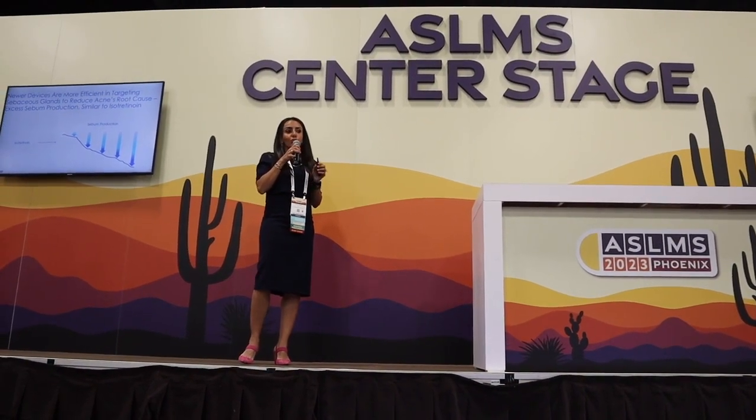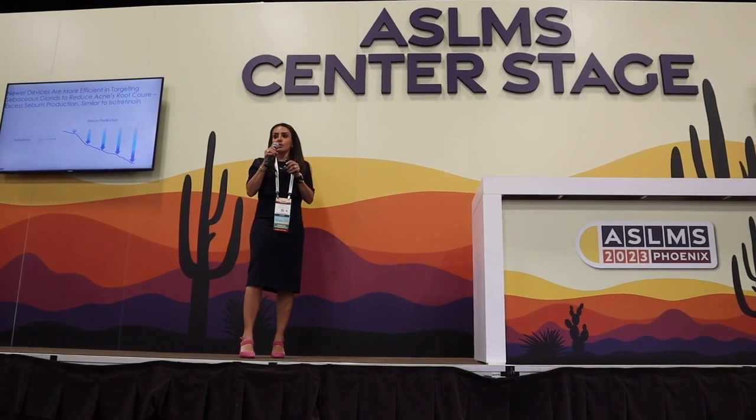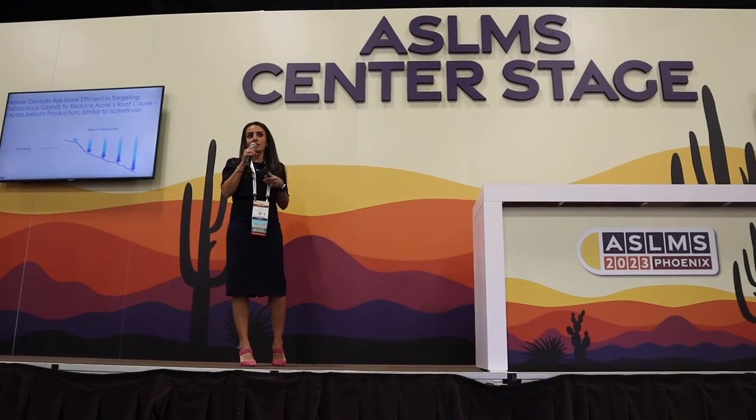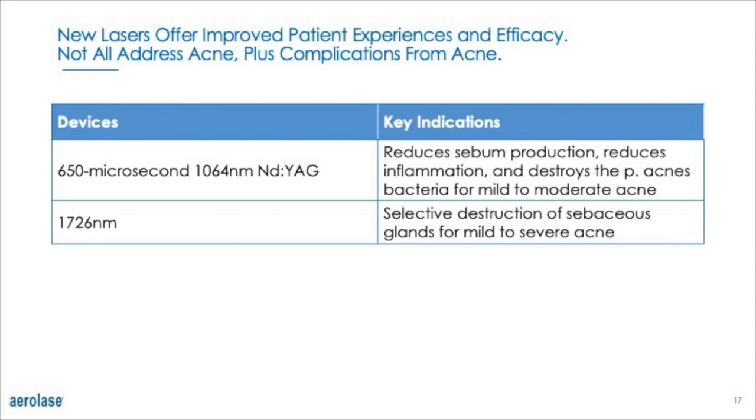The newer devices really focus on targeting the sebaceous glands. So we know that the sebaceous glands are the root of what's causing the problem with acne, and the newer devices, the ones that have come out targeting the sebaceous glands with the 1726 wavelength, have been very effective in shrinking the sebaceous glands. And then there are also other devices like the Aerolase, which also help target the sebaceous glands. So here you can see the top device is a 650 microsecond Nd:YAG, which is the Aerolase device.